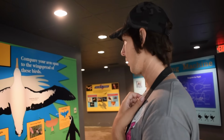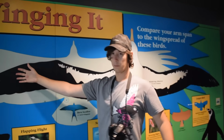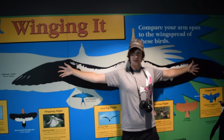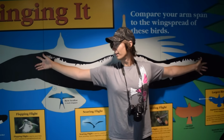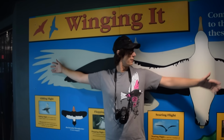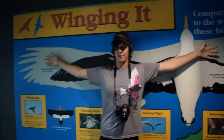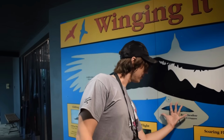So I'm 6'4" and probably not as big of a wingspan as the albatross. So that's got a little bit of wingspan. I mean, let's try the condor. Close to the condor. It's pretty crazy how big some of these birds can be. That they can. You still probably got to fly. The penguin beat though. I've got the penguin, barn swallow.